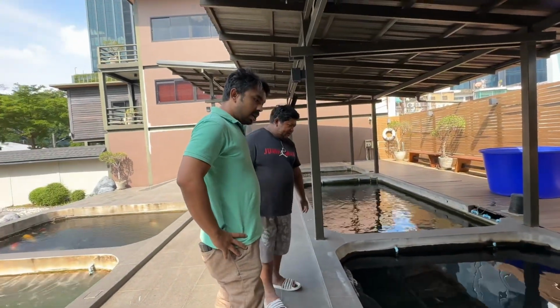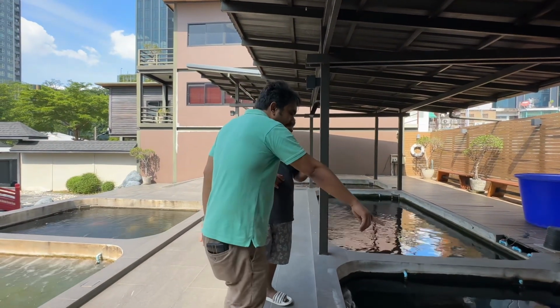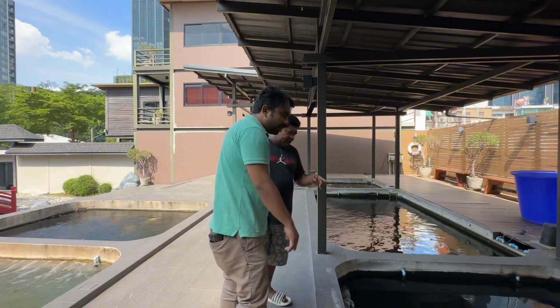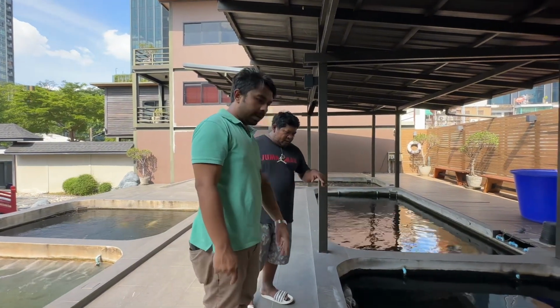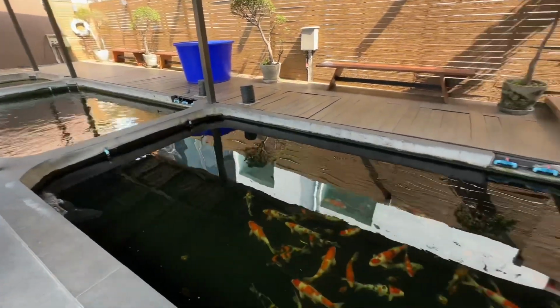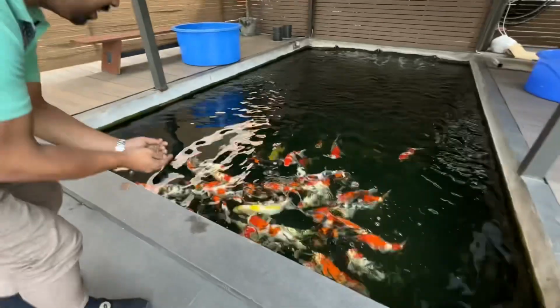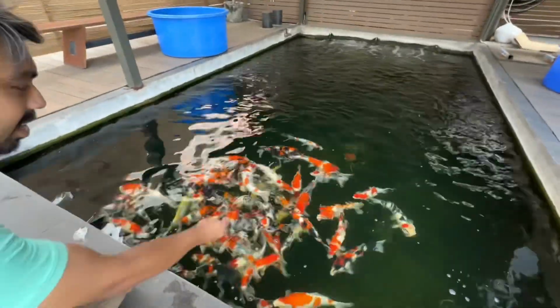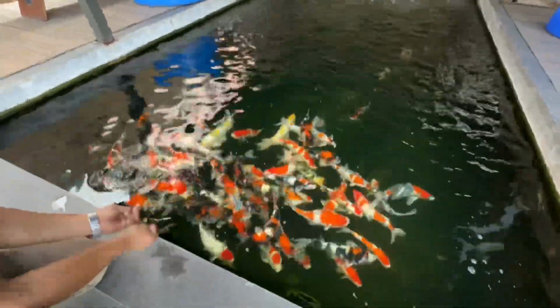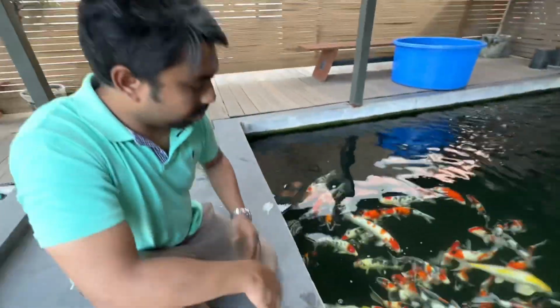How much could be the price of the fish here? 10,000. That is Asagi, right? Yeah, Asagi. We can see one Asagi over there, the price of this pond is around 10,000. The energy you can extract by feeding them, seeing them over the top in your garden is really amazing.